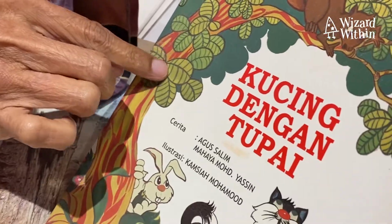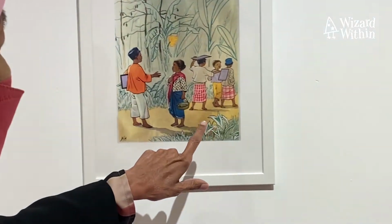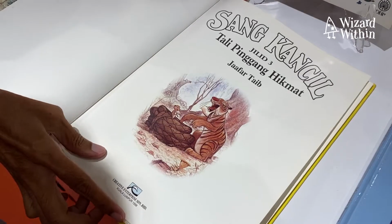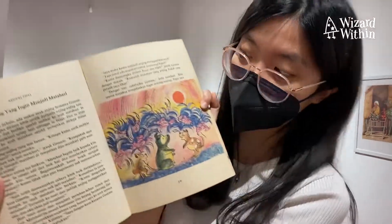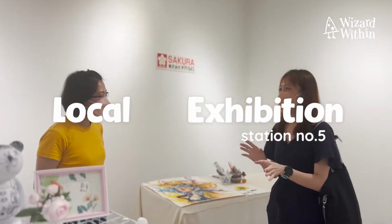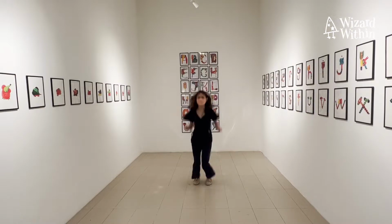Kamsia is a very unique leaf design. Those days, they didn't carry food or drinks on the head. My favorite page. So cute! Yay!